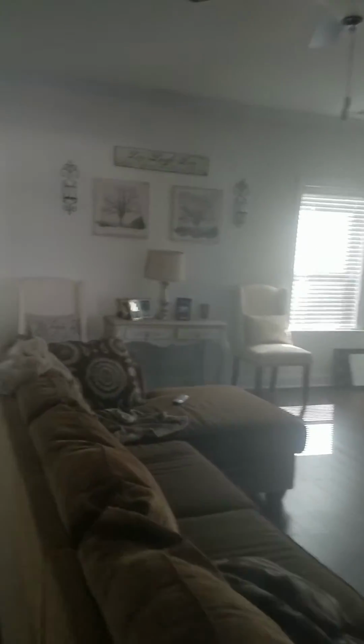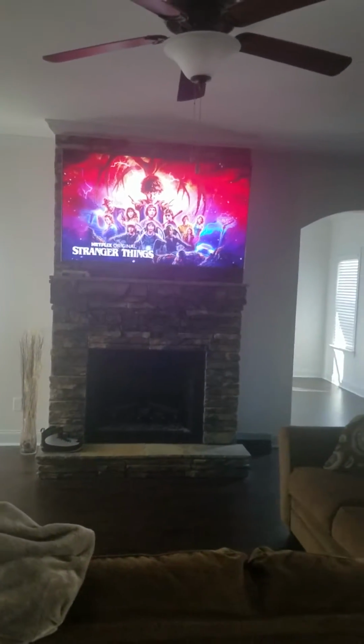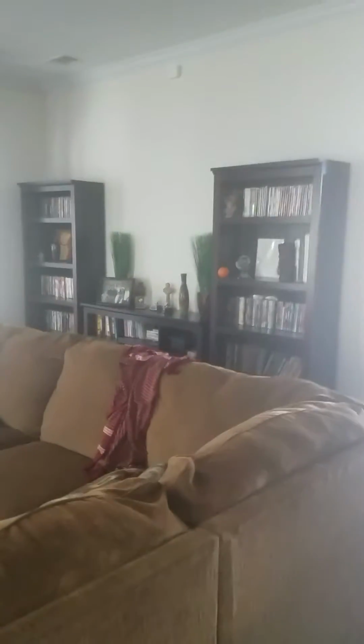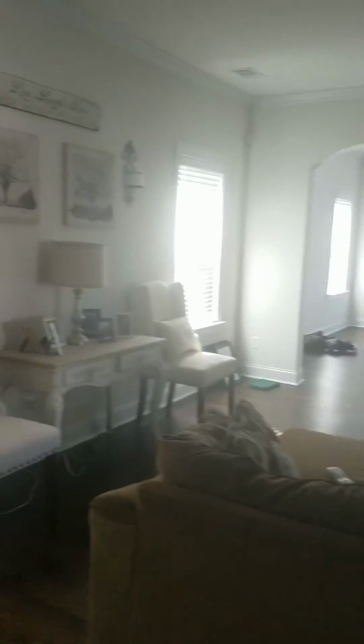So I got my couch here. Let me pan over here. So we've got the fireplace. I've got my TV mounted above the fireplace. Over here I've set up all of my movies and books and things like that. And when I first got here, all I had was this set up over here. And I had nothing over here.